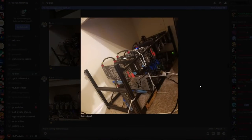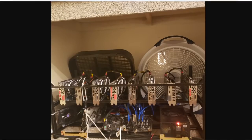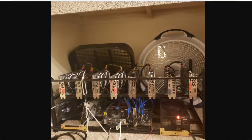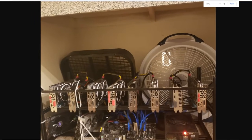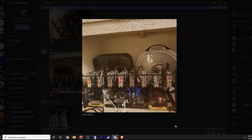Mr. Pace, you already posted this picture. It looks like a different angle, but that's okay. We're gonna keep going here with your pictures. You have another different pic. All right, this one's a little bit different. So you have your Polaris GPUs at the top, your 8 GPU Veta frame, and then you have the Radeon 7 at the bottom, and a bunch of box fans and whatnot. That looks good, Pace.